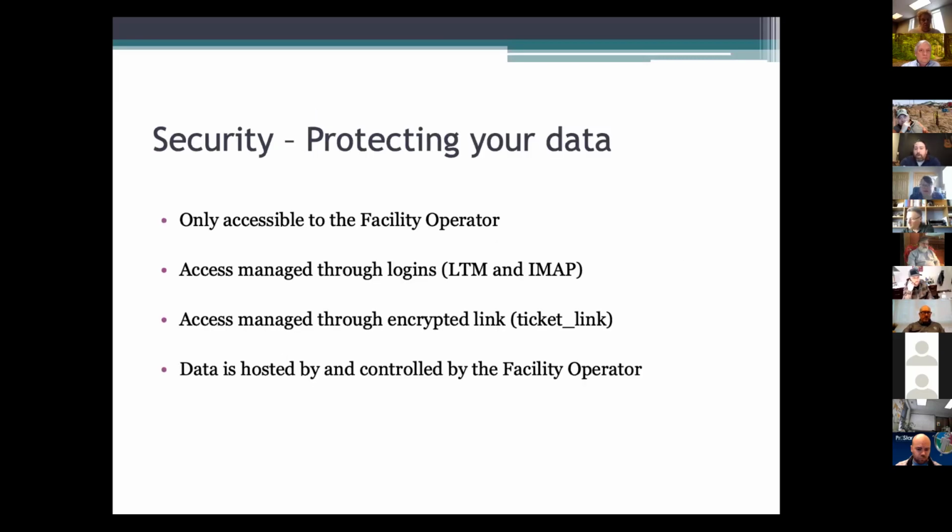I do want to right away touch on security. The biggest thing I hear when we talk about facility operators sharing their underground line locations is concerns about security. How is the data going to be stored? Where is it going to be hosted? Who will have access to that data? And what security protocols are in place to protect that data?